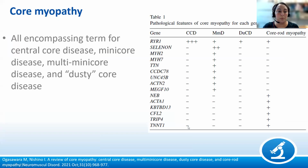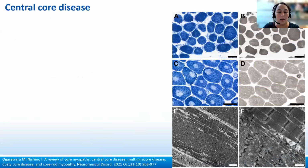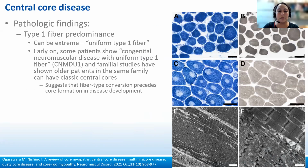So from a clinical perspective, core myopathy is an all-encompassing term for central core disease, minicore disease, multiminicore disease, those are usually combined, and dusty core disease, which is a newish form of RYR1 disease. Highly clinically, pathologically, and genetically heterogeneous. All of them are. So central core disease, usually you're going to have type 1 fiber predominance like we had in the case that we discussed.